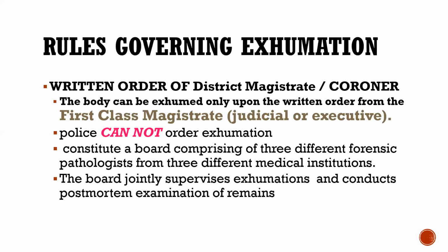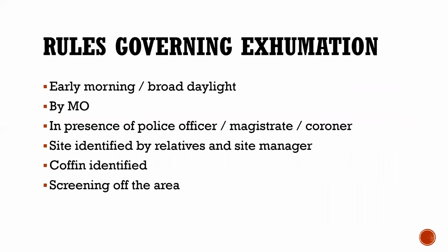There are some rules that govern the process of exhumation. That is, a written order from the district magistrate or coroner has to be obtained, and the body can be exhumed only upon the written order from the first class magistrate, whether it is judicial or executive magistrate. And police cannot order exhumation, but they can do retrieval of the body. And the magistrate will constitute a board comprising 3 different forensic pathologists from 3 different medical institutions. And this board of 3 forensic pathologists jointly supervise exhumations and conducts post-mortem examination of the remains.